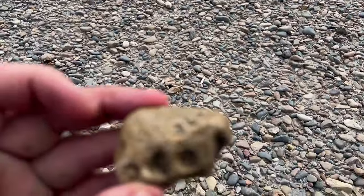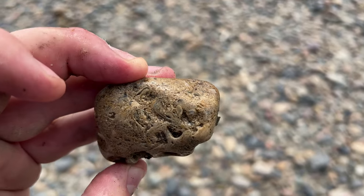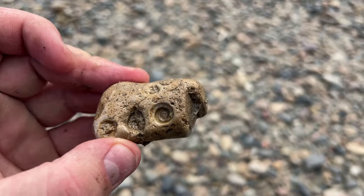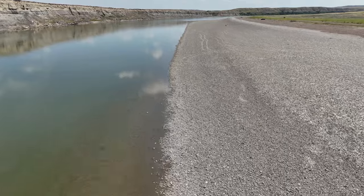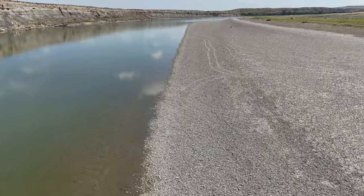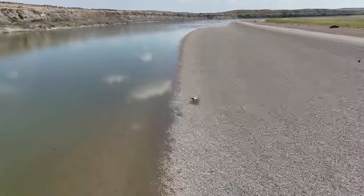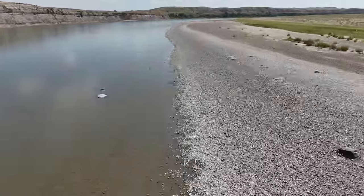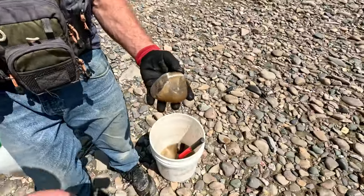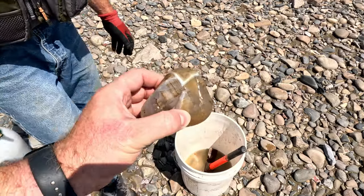Bob just said he found a honker, so we gotta go over and check it out. This piece, you can see almost the imprint of an ammonite there. And there's some other little fossil stuff in there too. Let's see what Bob's got. Very nice. That was pretty. Well, exciting.